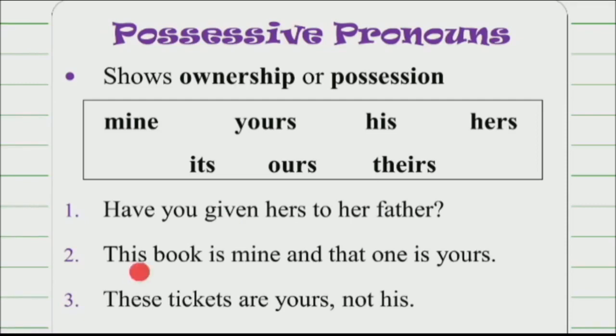Number two, this book is mine and that one is yours. Number three, these tickets are yours, not his. So you see how you can use your possessive pronouns and your object pronouns together. Similarly, as we did yesterday, we use the subject pronouns and the reflexive pronouns together.